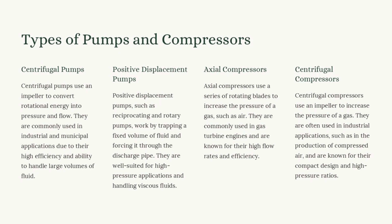Pump and compressor performance is crucial in thermofluid systems. Key metrics include flow rate, pressure rise, power consumption, and efficiency. The chart shows how these metrics vary with flow rate. Higher flow rates lead to increased pressure rise, power consumption, and efficiency. Understanding these relationships is essential for selecting equipment and optimizing system design. Carefully considering these factors is key when designing and optimizing thermofluid systems.